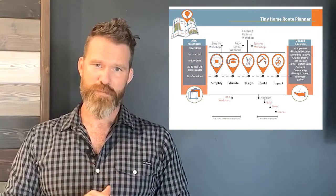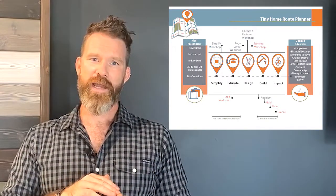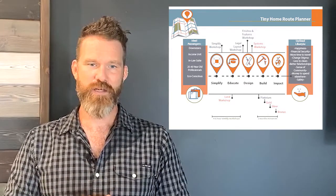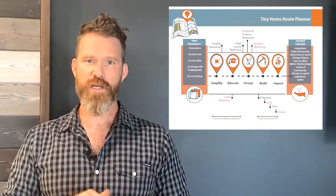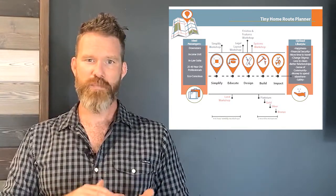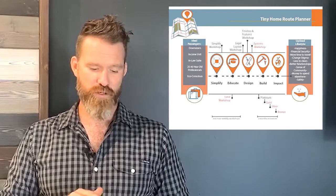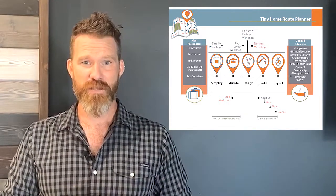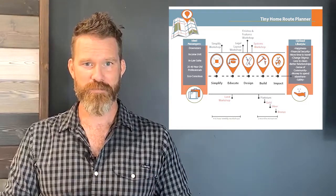The first one is simplification. So we're looking at preparing your mindset to live tiny, simplifying, paring down, but it's also about prioritizing what's right for you. So if you're a chef, we don't want to pare down your kitchen stuff. But if you're not a chef and you've got 3 different frying pans, perhaps you don't need them. That's something that we can pare down.